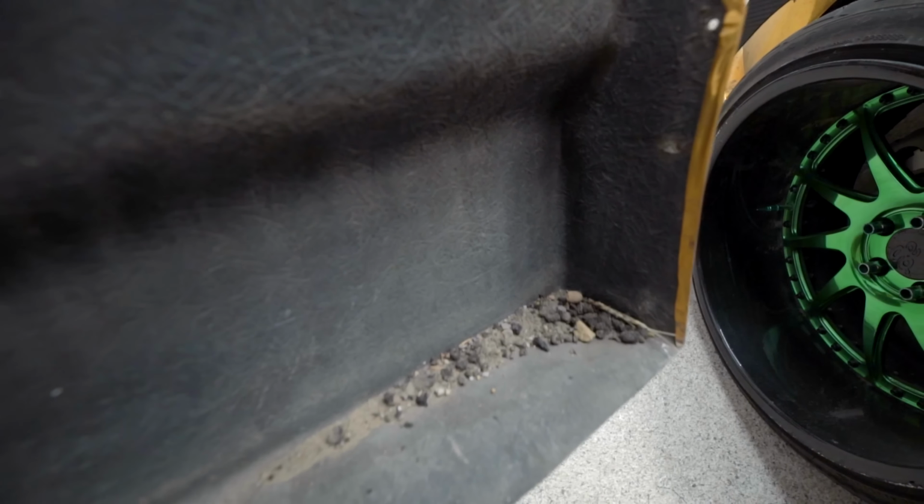FYI, here are the little souvenirs you get when you own a wide body. Look at those ones, those are huge.